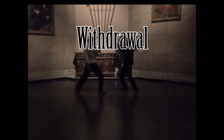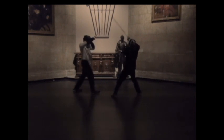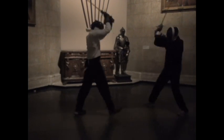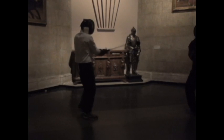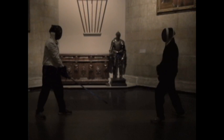After a few exchanges, it will be necessary for either or both combatants to withdraw. It is important when withdrawing to cut as you do so to prevent your opponent from pressing. Here, both combatants take 2 withdrawal steps, cutting with each. The following is a drill that simulates all 3 elements.